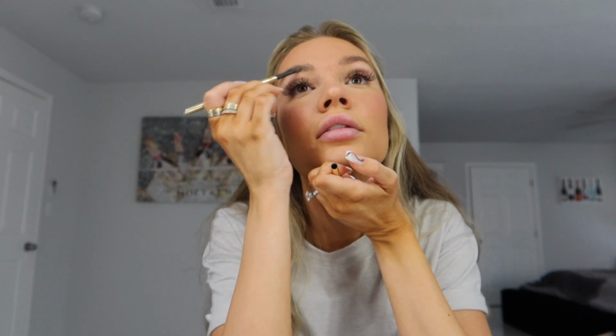So now to fill in those gaps that I have, I'm gonna use this brow pencil by Brow Code. It's in the color Warm Brown, and I'm just going to go up with it, and I'm just filling in those parts that I wasn't able to fill in with the brush. So I'm just gonna go in and fill those in really quickly. And of course, keep brushing your eyebrows up and using this brow wax.